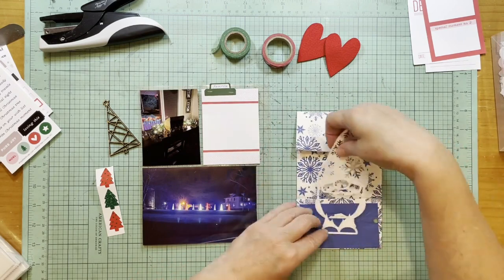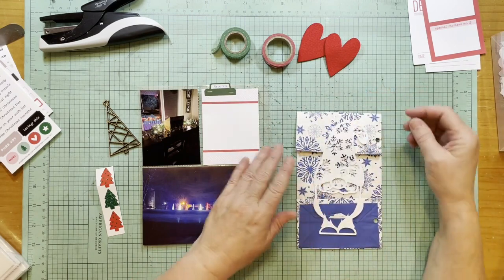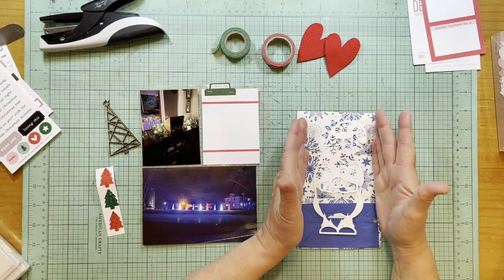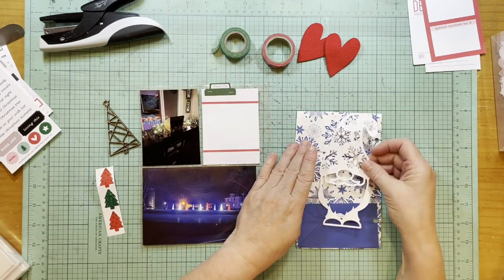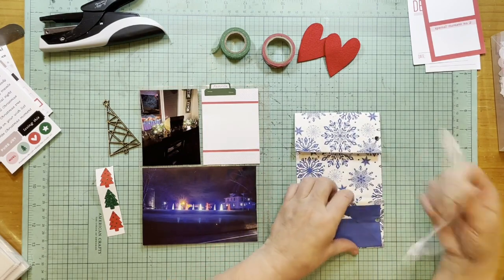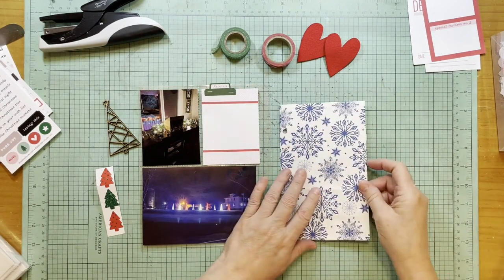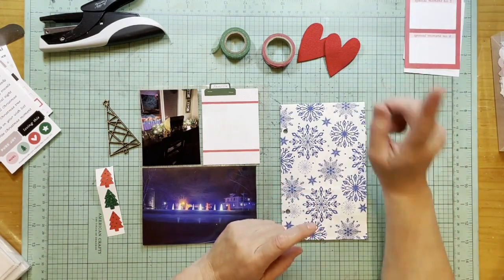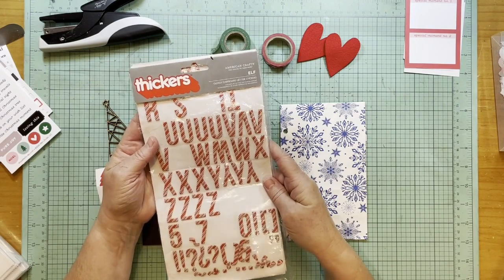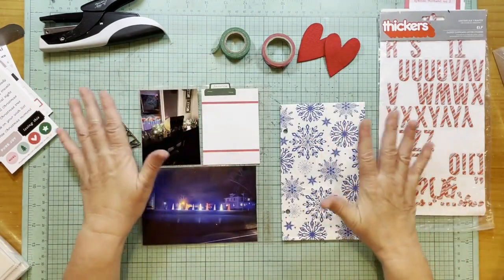I do have this little gnome guy, and he doesn't have anything to do with anything other than he's cute. So I could take a piece of pattern paper, mount it to the back of this, and then mount the gnome to that after I do some fill in with him. That's out there. I'm not sure what I'm going to do with that. Now, the other thing I thought about is numbers. I haven't used these striped numbers yet, so that should go on here somewhere.